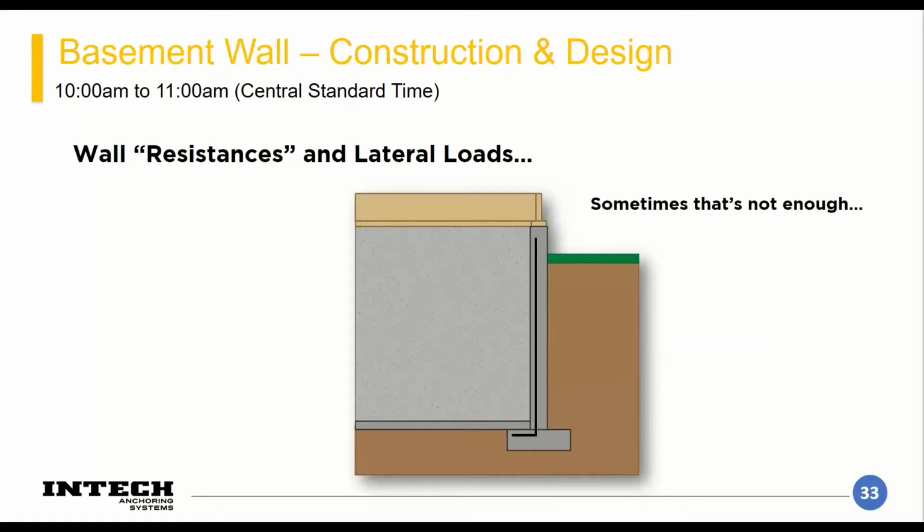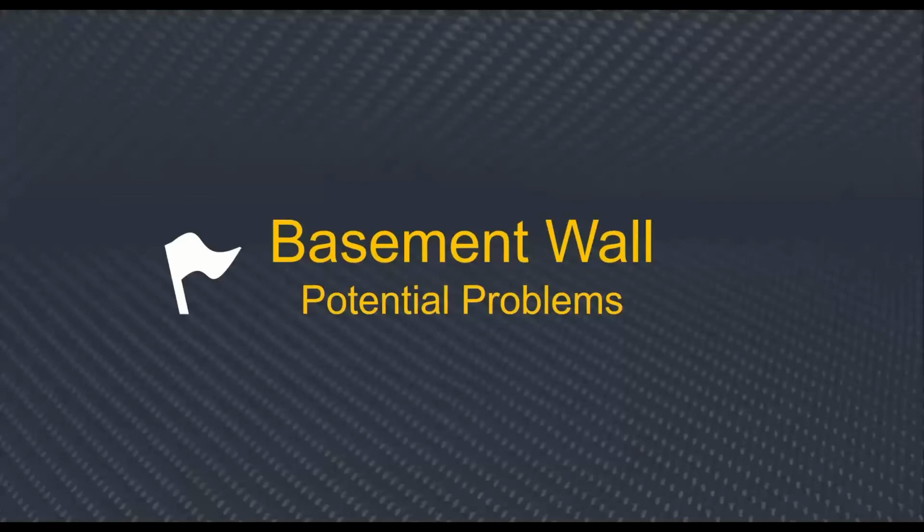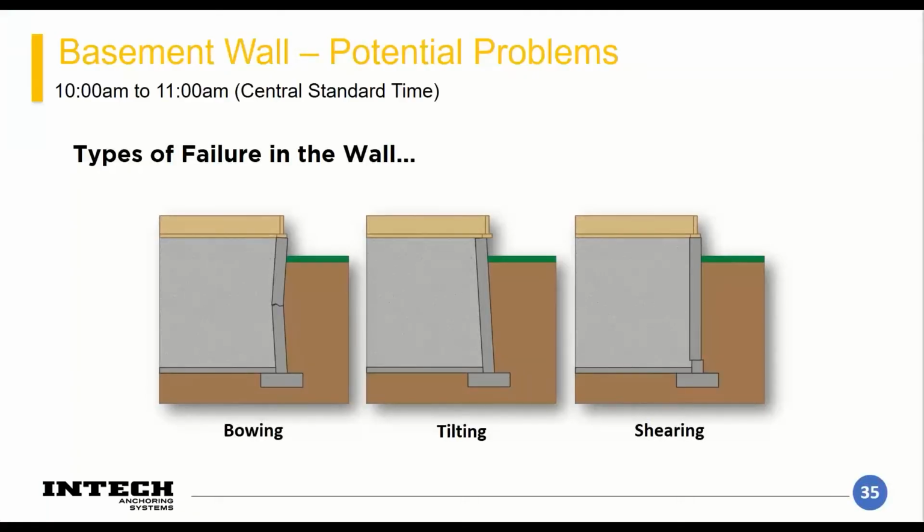But sometimes that's not enough. So now I'm going to go through potential problems that can come up over time in a basement wall from a lateral standpoint, and then we'll go through all the other fixes. So this slide shows the three general forms of failure in a wall system. You got bowing, tilting, and shearing.